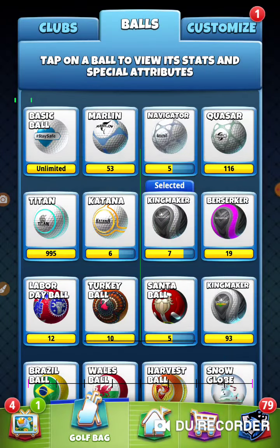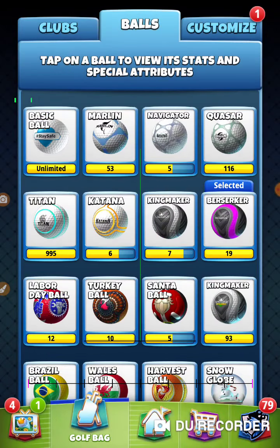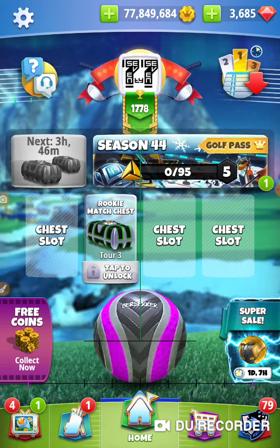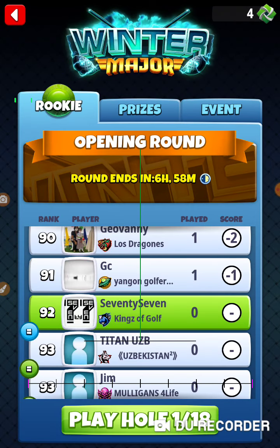Which way's the wind blowing today? When you pull the wind out, it's going to be a bit of headwind, but it's almost straight right to left. Right. If you're going out all the way across. Okay, hole number one. I'm in 92nd place.